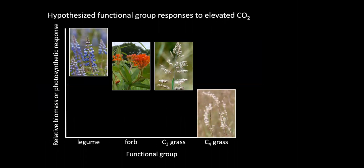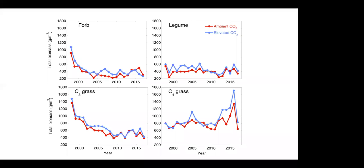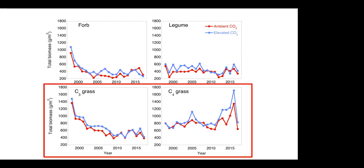And so we might hypothesize that legumes, for example, would respond more to elevated CO2 because of their ability to augment soil nitrogen supply by fixation, whereas because of their physiology, C4 grasses might respond the least to elevated CO2. So this figure shows total biomass in ambient CO2, which is the red line, and elevated CO2, which is the blue line, for these 4 different functional groups over nearly 2 decades. And I'm going to focus in today on the C3 and C4 grasses.